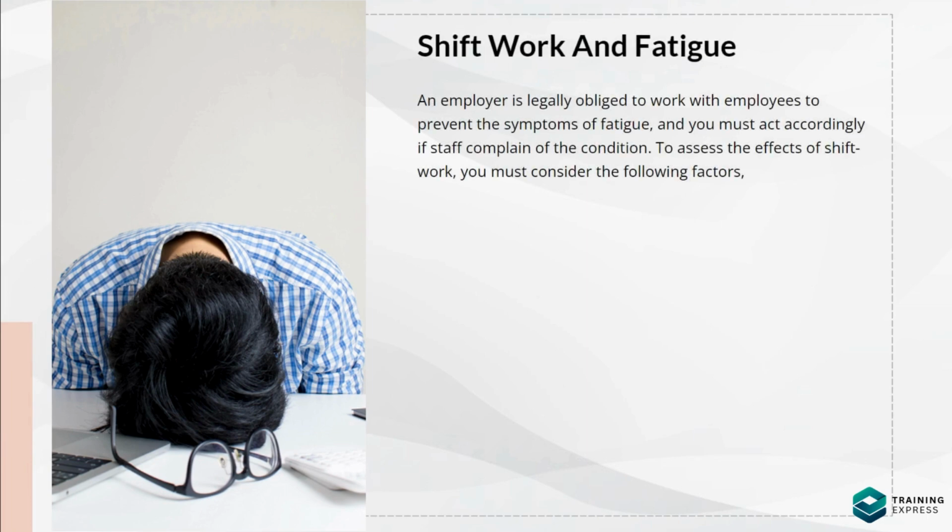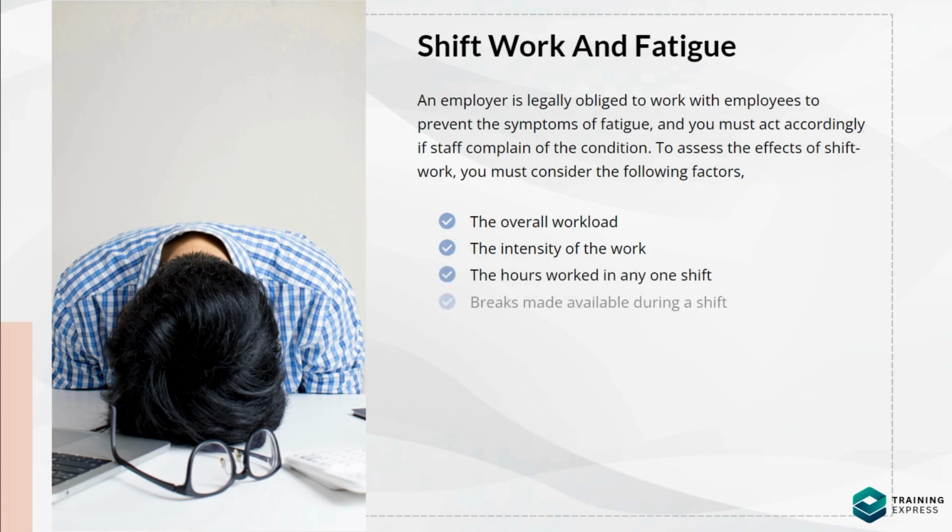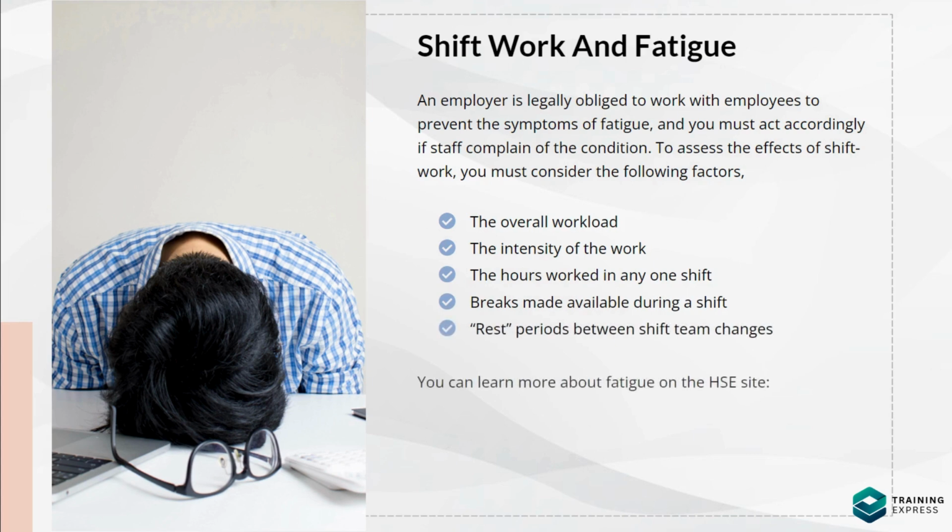An employer is legally obliged to work with employees to prevent the symptoms of fatigue, and you must act accordingly if staff complain of the condition. To assess the effects of shift work, you must consider the following factors: the overall workload, the intensity of the work, the hours worked in any one shift, breaks made available during a shift, rest periods between shift team changes. You can learn more about fatigue on the HSE site.